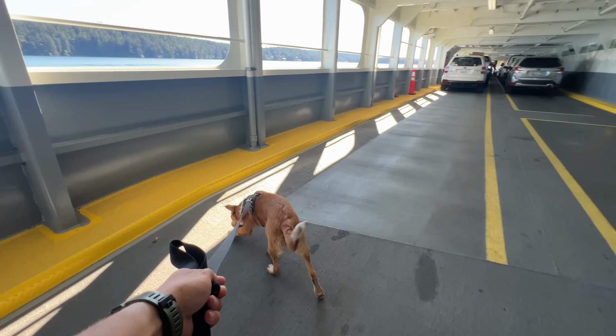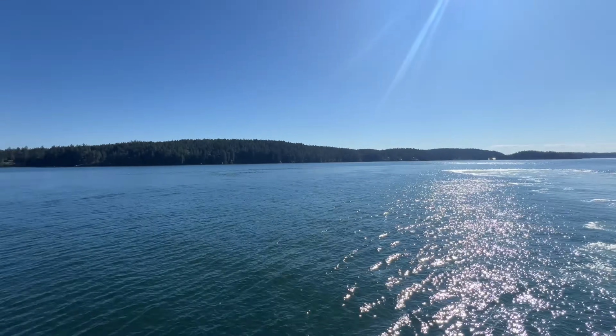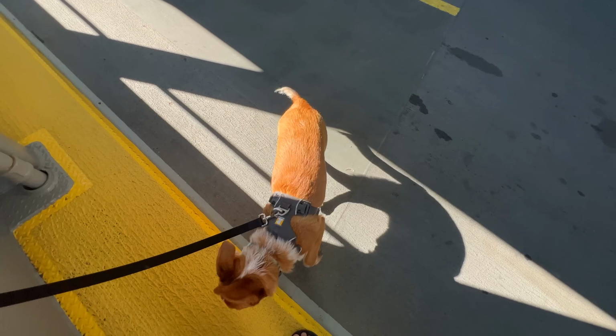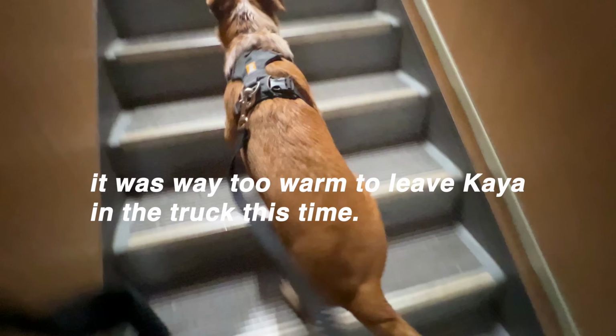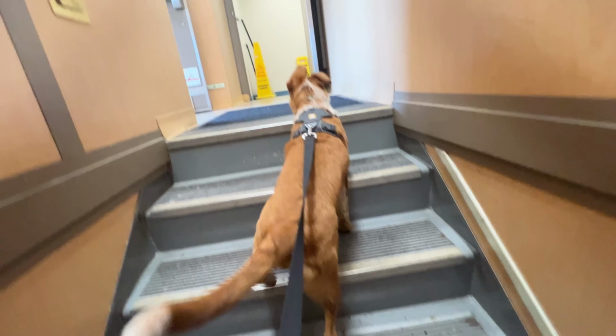I honestly was not going to be totally surprised if I just wasn't able to get on this one. Even though we waited 3 hours, there's something in me that still doubted whether we would be able to get onto the ferry or not. We're on water. We're on a ferry. I don't think you're supposed to be up here technically, Kaya.